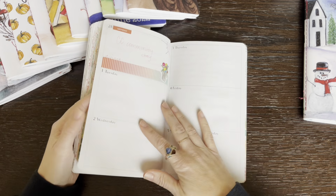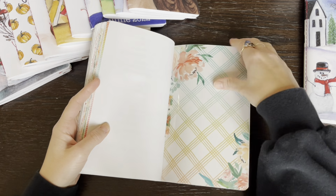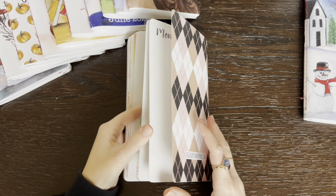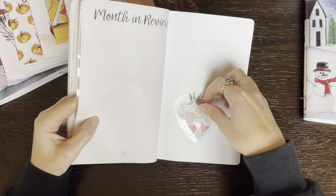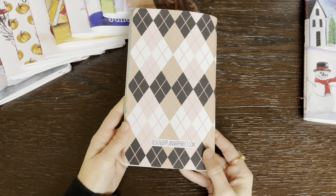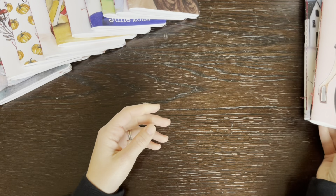If you have been around for a while, you've actually seen these books, but I wanted to put everything in one video. Oh, that was cute. I put that back there. I forgot about that. Okay, and then the back of this planner looks like that.